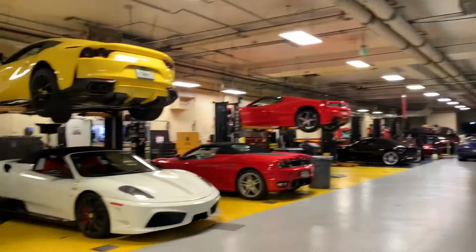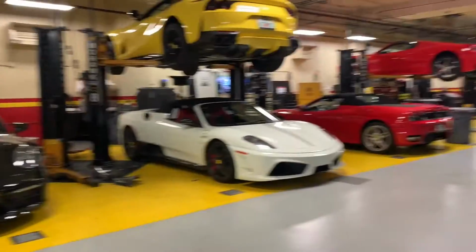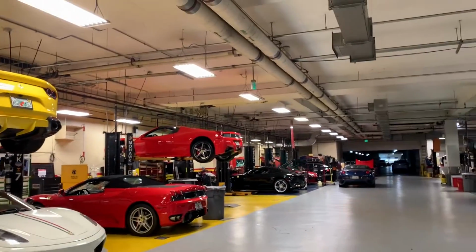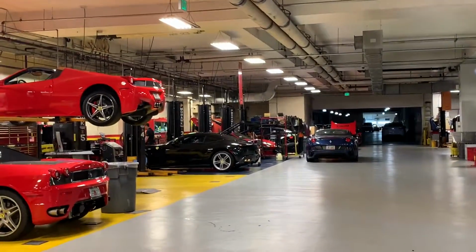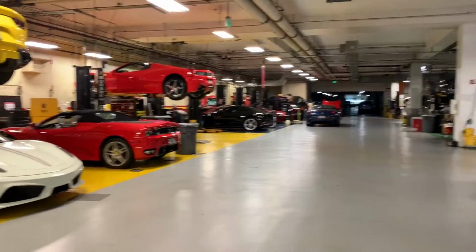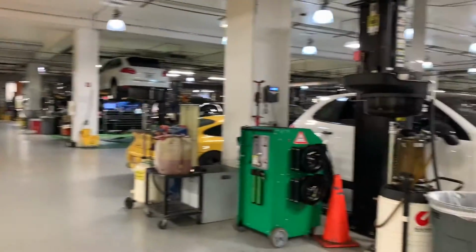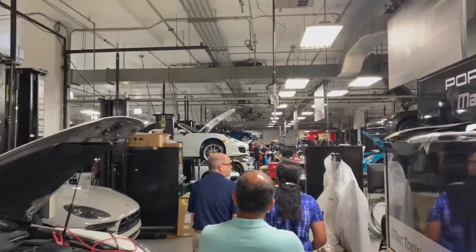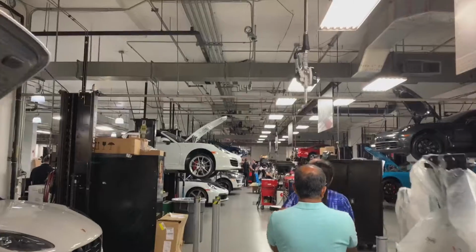Wow, there's so many Ferraris. There's a Porsche 911, F430, 812 Superfast, another F430, 488. And then, I can't even see what's back there. I think it's a Ferrari Roma. Cayenne, there's a 911 Turbo. Looking prime. The Porsches down here. Look at this right here, servicing the Porsche 911s.